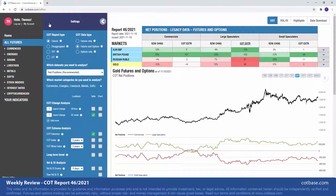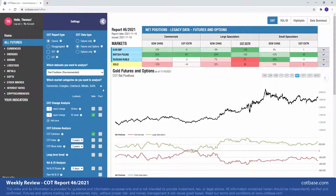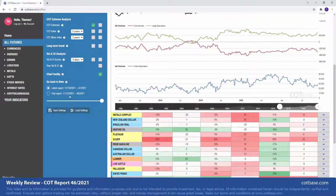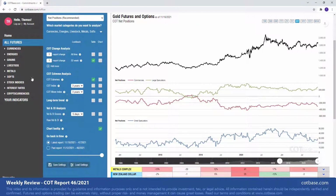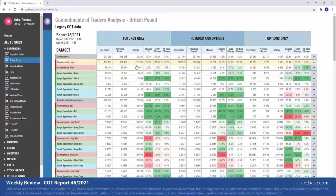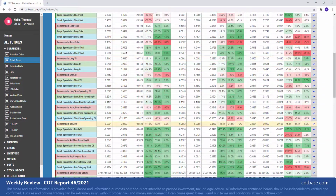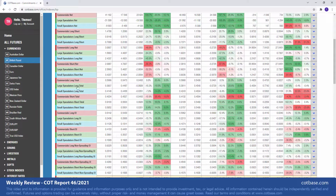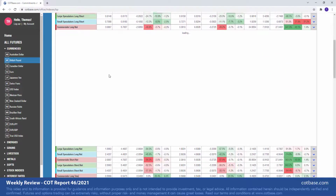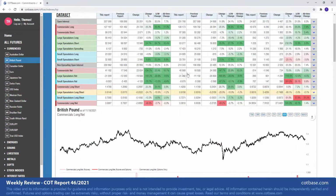Of course, these are very brief, just showing you a few markets, but you may always look at all the markets available at cotbase.com. You can actually look at the newest COT report types, other data types, and of course, a bunch of very, very useful tools to dig deep. If you're somebody who trades a specific market, we talked about the British pound, so let's open that. You may actually look into the specifics of the data. We take out all the data sets from the report and actually make them available to you in chart format.